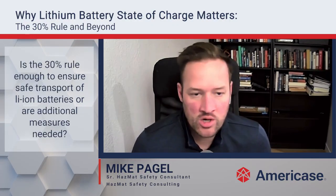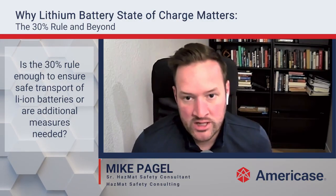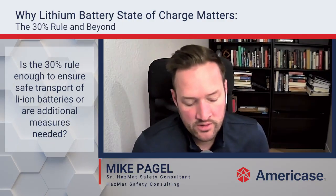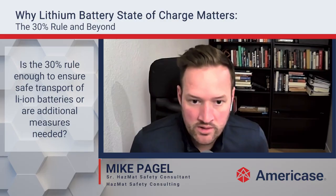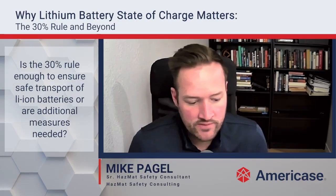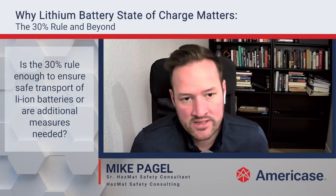The 30% state of charge restriction is best thought of, at least by me, as just an additional safety factor. If I'm shipping lithium batteries by air or by any transport mode, there are already regulations on how to properly package the battery. There is language around making sure the battery is completely enclosed in some type of inner packaging, preventing short circuit of the battery, and making sure the battery is packed securely within the box so it won't be bouncing around and getting damaged. So there are really restrictive packaging requirements in terms of what outer box you need to use to keep that battery safe during transport.